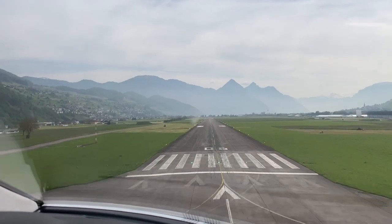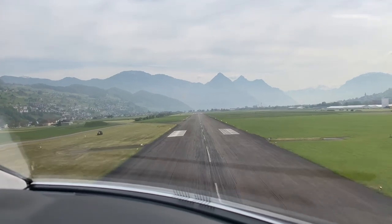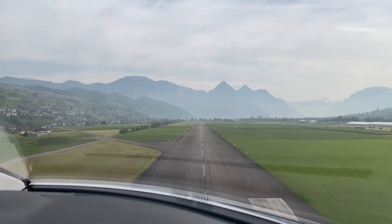Forty. Bird underneath, 30. 1-2-4 going around for bird. I'm holding 4,000.